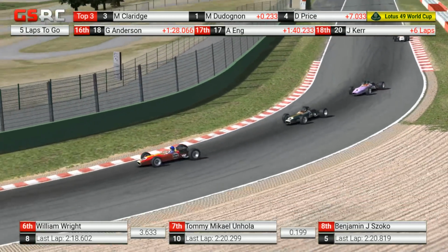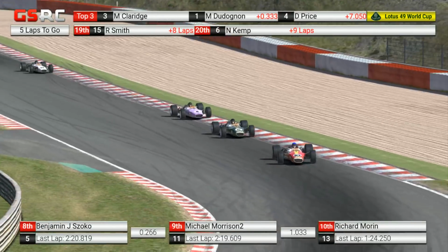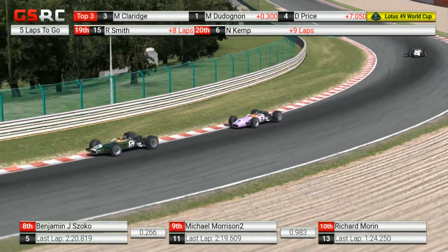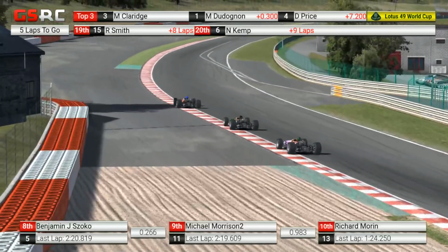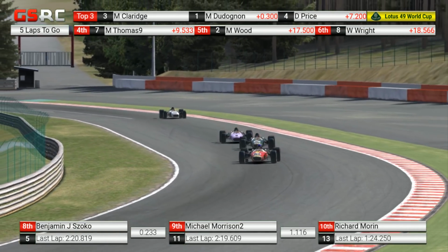Now behind them, this is really good news for Michael Morrison, who has closed the gap completely to Benjamin Soko. Yep, those two drivers were pulling away. That's not the case now, as Morrison in 9th is still eyeing those spots.